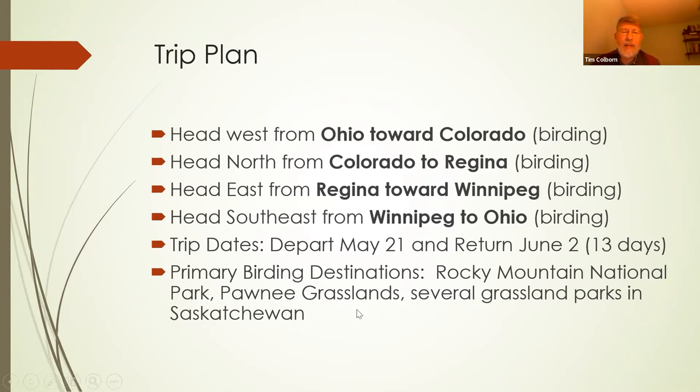And even though this was, in my mind, really a grasslands trip, I'm not going to go through Colorado, Boulder and Denver without stopping to do some birding in the Rockies. And so that was part of my plan. The Pawnee grasslands are just to the north and east of Rocky Mountain National Park. And then there were several grassland parks in Saskatchewan that I wanted to visit.